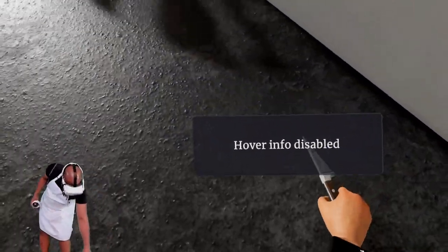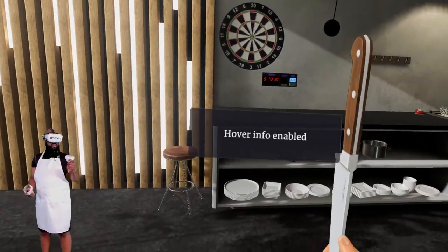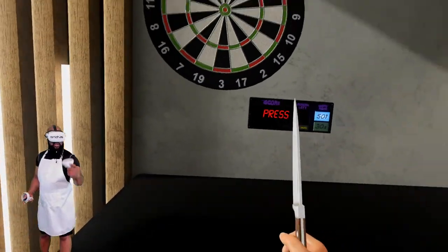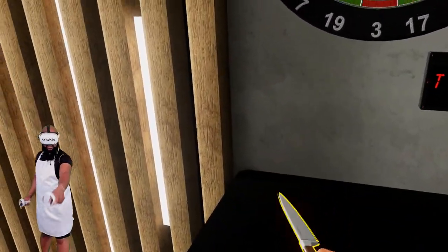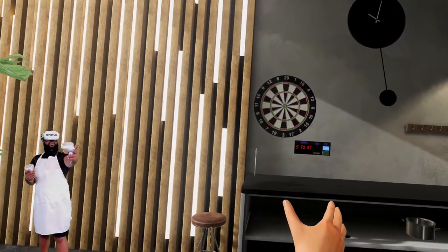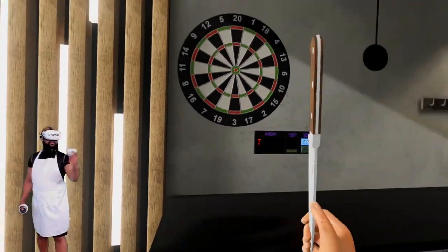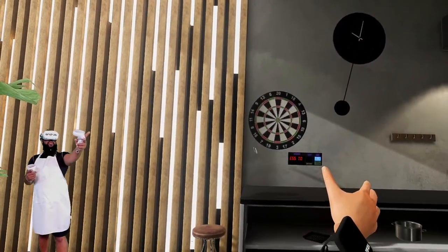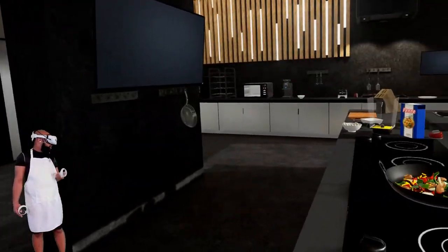I crunch. Pick that up. Come on. Really? Forget it. We don't have time with this. We have to get the dinner together.